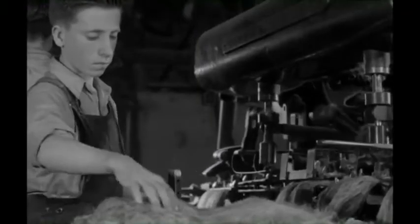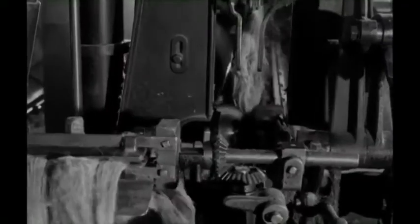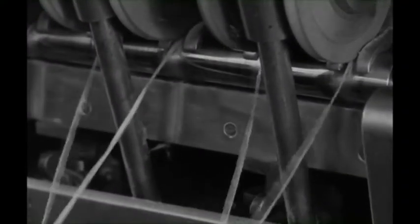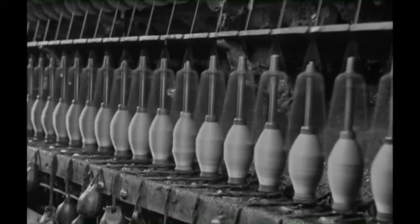First, a boy takes pieces from the bundle and places them in the machine. They are now passing into the part of the machine where the combing or hackling is done. Very careful looking will enable you to see the steady rise and fall of the flyers as they wind the yarn onto the bobbins.